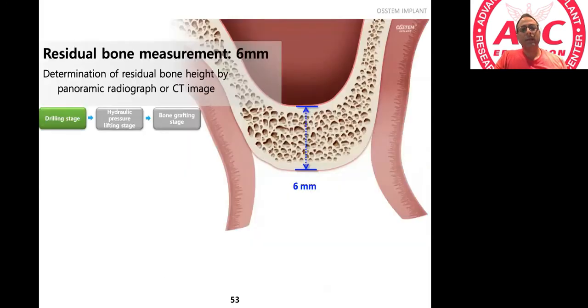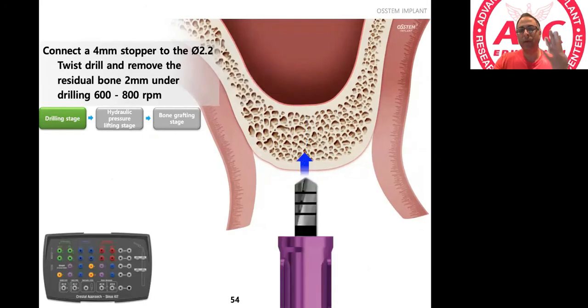So let's say you're starting out and you find a case, you measure from the CT. On the CT, it says 6 millimeters, which we probably know is going to be 8, or 7.5. But let's say it says 6 or 7 millimeters. What's going to be your starting point here? Your starting point is going to be 4 millimeters. So we're first going to take our initial lance drill. We're just going to go a couple of millimeters right through the cortical plate, so we're not sliding around. Second step, we're going to take our twist drill.